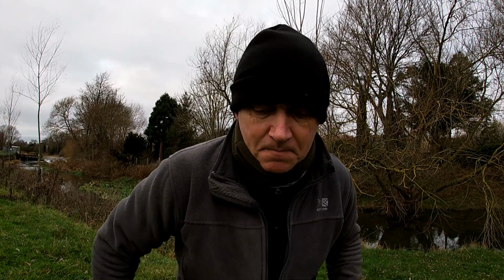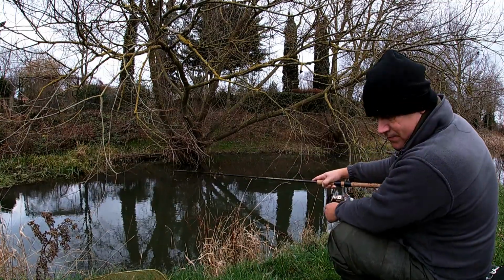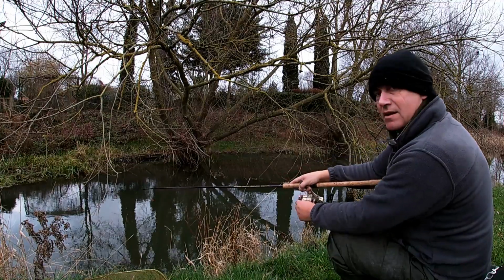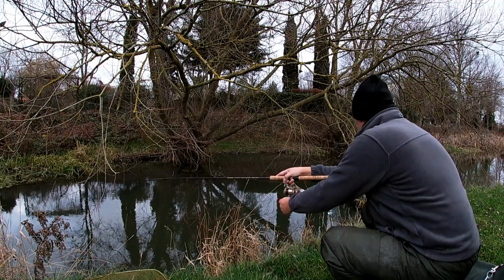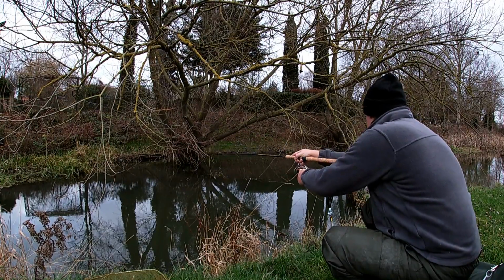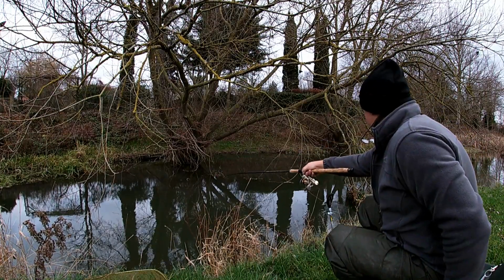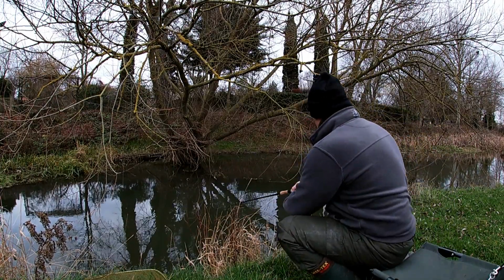So anyway, I'm going to start in this first hole, so I'll join you in a minute and we'll see how we're getting on. Oh, there we go, first drop in under this tree and attached to something angry. Get under this bank. Again, it's a bit difficult to control it with a short rod, but the short rod's better for fishing under these trees.